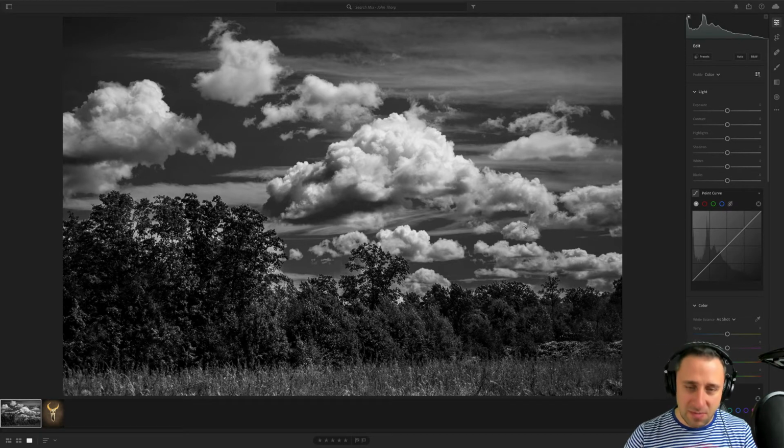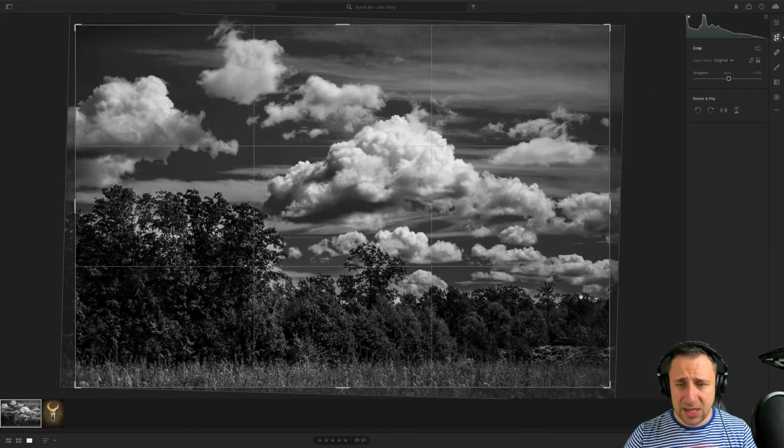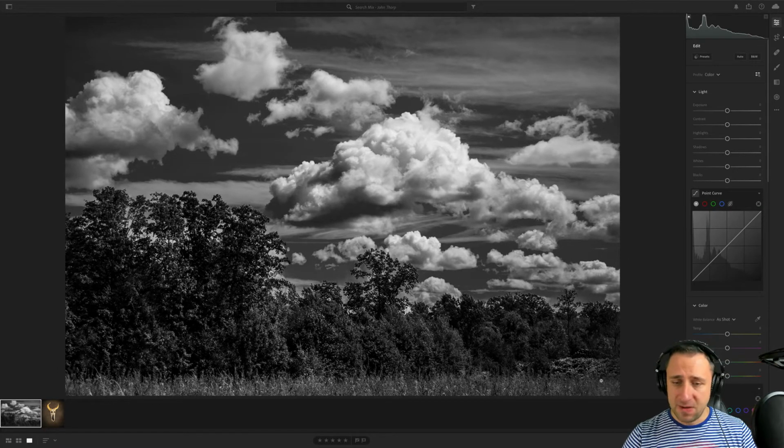So I would do maybe a little bit different crop on this one. Let's see if we just shift it a little bit to something like this, just so I get a line down here, so it's not that distracting. Yeah, something like this I think would work just a little bit better for me. So it's kind of sitting down and it's straight.